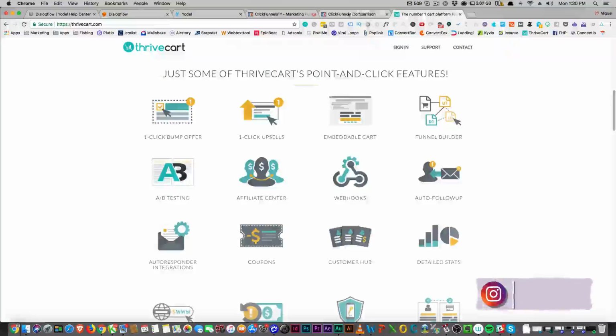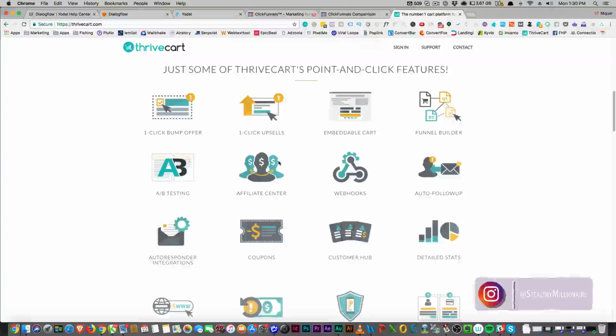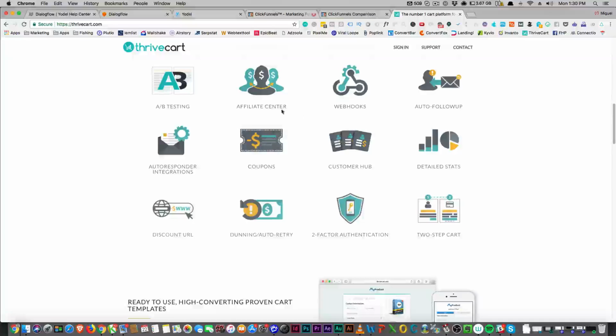So I wanted to show you. Now, remember, this is $97 a month. So you get one-click bump offers, one-click upsells, an embeddable cart, a funnel builder. So there's your funnel right there. Upsells, downsells, a sales cart. A/B testing, an affiliate center. Remember we talked about affiliate marketing, affiliates having affiliates? That's it right there. Auto follow-up sequences. There you go.